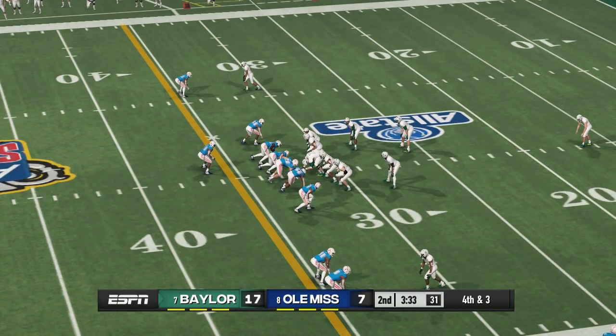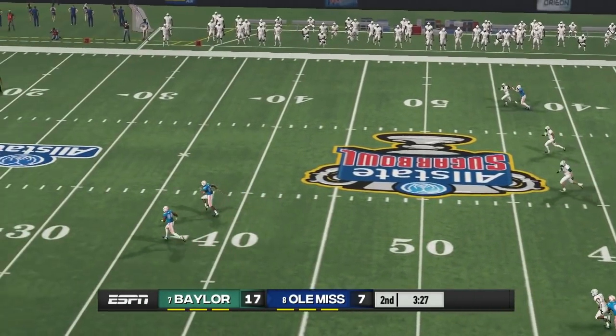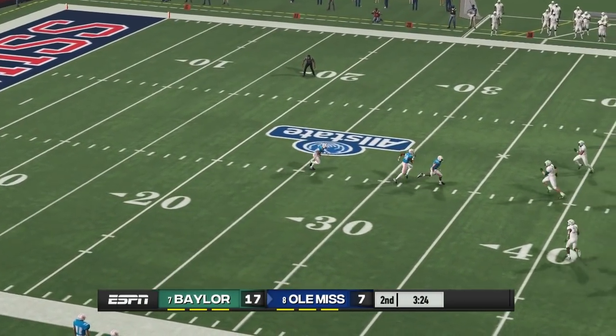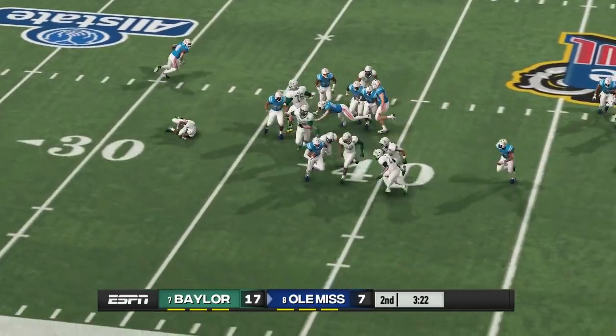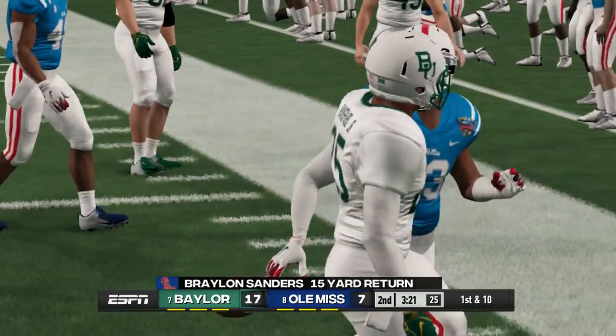Sanders back deep to return. And this one is a beauty. He makes it out to maybe the 39-yard line.